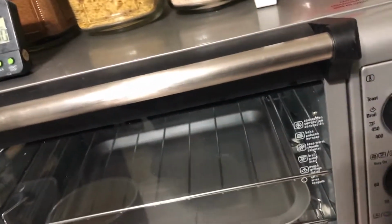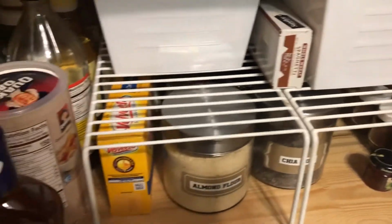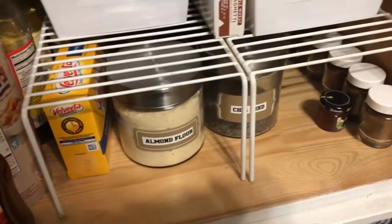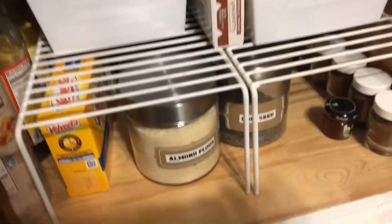Now, my other protein sources for this diet, I'm going to show you some more before I end this video. I'm also going to be consuming almond flour, just a little bit, because when you introduce a lot of things on this diet, you tend to stall. And I'm not in a mood to be on a stall diet. So, let me show you.